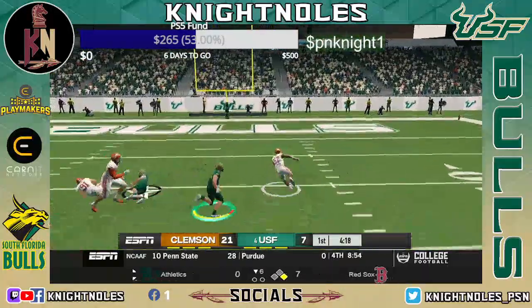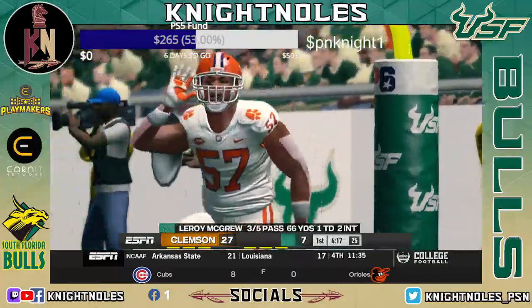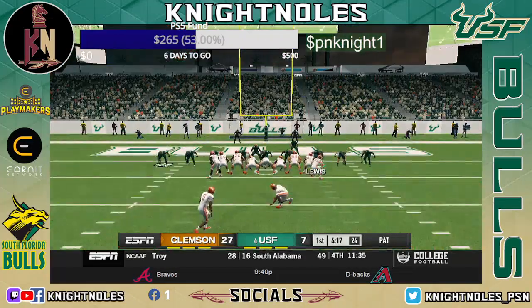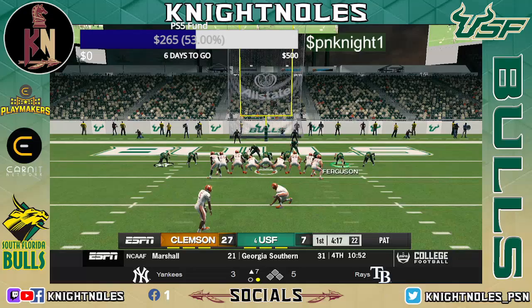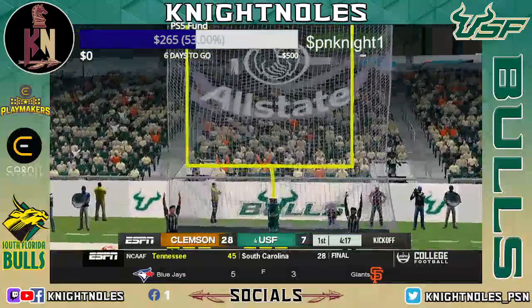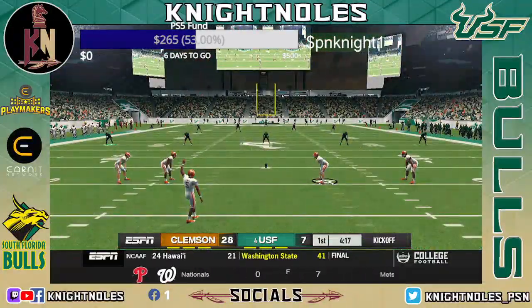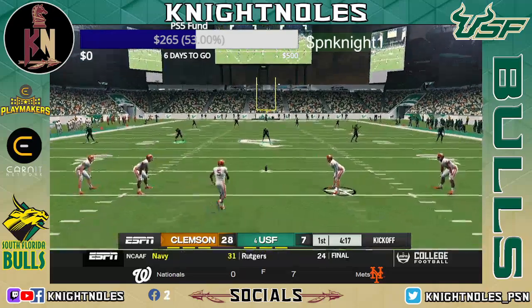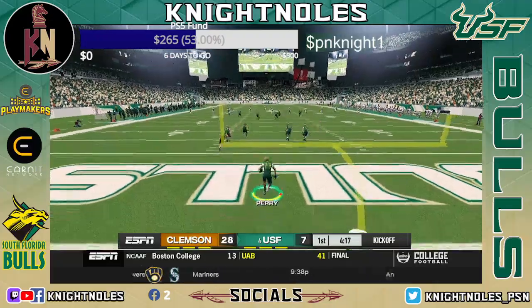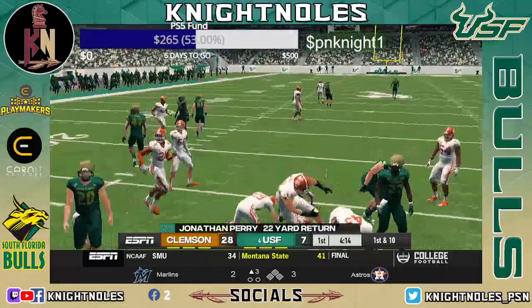The pressure got there, and it's intercepted. Touchdown, Tigers. Tacks on the extra point. And it looks like they're ready for the kickoff. Sends it sailing downfield. He's to the 10. Brought down at the 14.